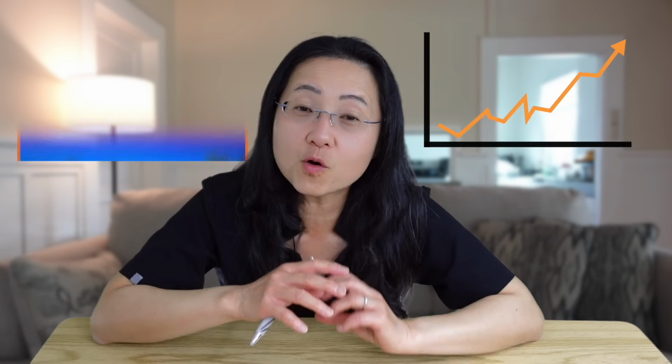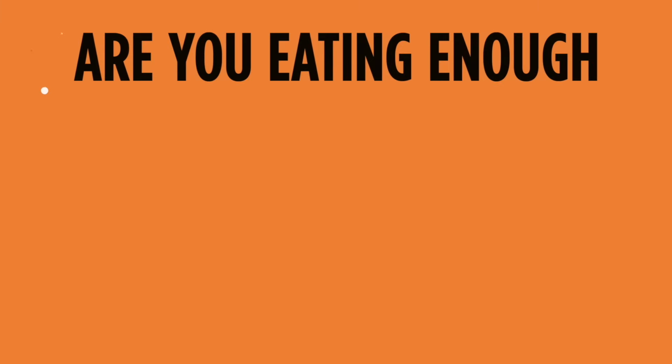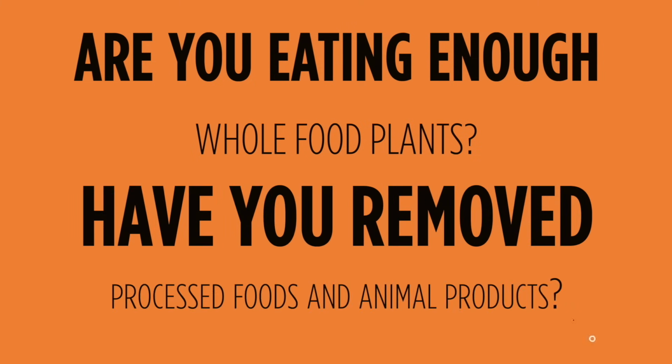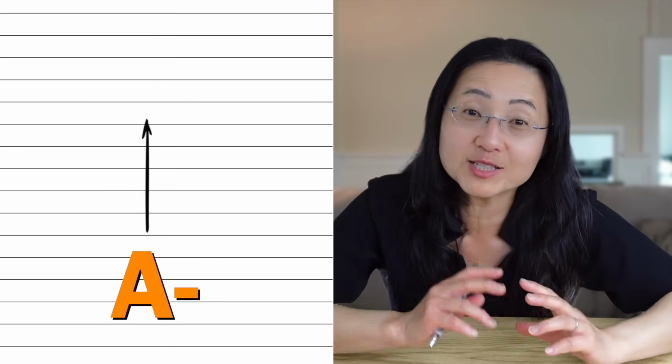However, when you look at all of them together, several molecules, and the results are in a healthy range, it suggests that the person's overall health is going on the right track. So if your markers are off and you have already incorporated some beans in your diet, then you may want to reevaluate your diet and ask yourself, are you eating enough whole food plants, and have you removed processed foods and animal products? Now, as your dietary GPA improves, it'll get harder to go from a B plus to an A minus, and then from an A minus to an A plus.